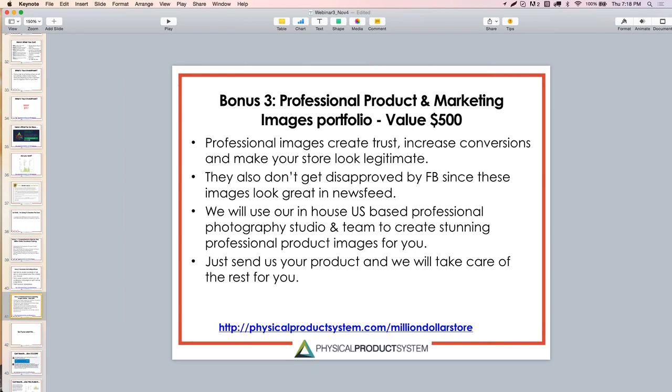Yeah, I was going to say, the reason we know it's $500 is that when I started out, for my first couple of products, I paid $400 and $600 for professional photography. I know it's a lot of money, and a lot of you who have sold on Amazon before and have done this know how much these things cost. US-based photographers are not cheap.